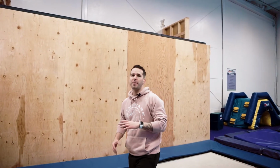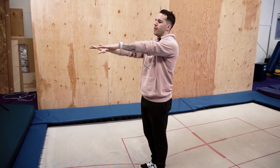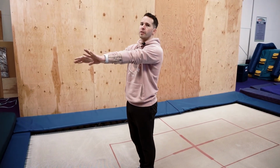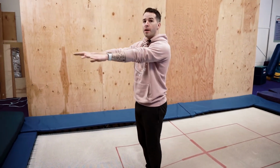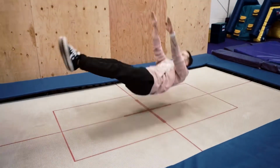Once you figure out the balance of your back drop, you can start taking it to your feet, to your back. So now, as I said before, arms forward, feet are going to come up, reaching about your hands area. But don't leave your hands here. Let your hands go up. Look for the sky at the same time. It's going to look like this. If you can get back to your feet, that's great. That's what we're looking for, especially on trampoline wall. We're not trying to stay on our back.